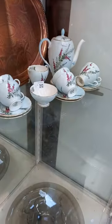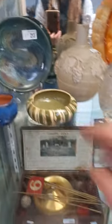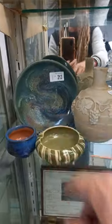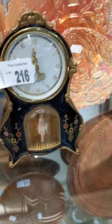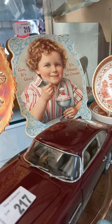Nice little Foley tea and coffee set. A couple of nice bits of Joseph Sankey and Sons. Australian pottery, the little Martin Boyd ashtray's damaged, but the jacket's good, Beryl Armstrong and Wilton. Nice little clock with the animated sort of ballet dancer. Fantastic Albany ice cream advertising fan. It's just missing the little stick to hold.